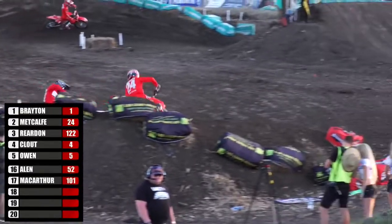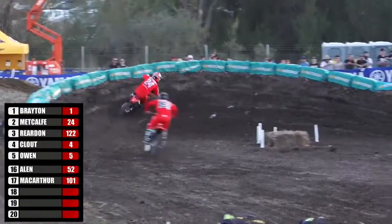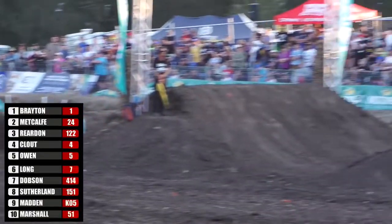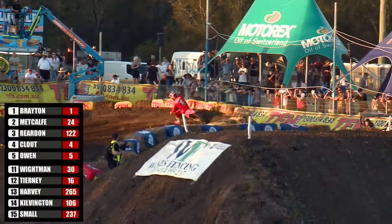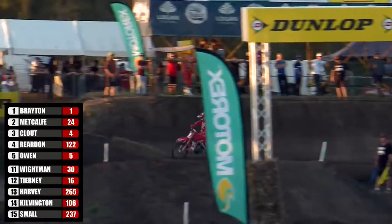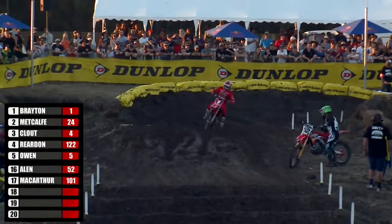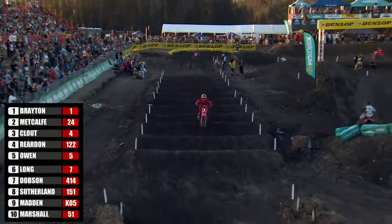Moree Ryder, he's down another lap there. Brett Metcalfe locked and loaded in third. Reardon in fourth. Good ride here going from the number 4, Luke Clout. He finds himself in 4th place right now. Then Jace Owen has been shuffled back to 5th, doing long in 6th. So Jace Owen's gone from leading this thing early on, and 5th place now for the Complete Parts Kawasaki rider.